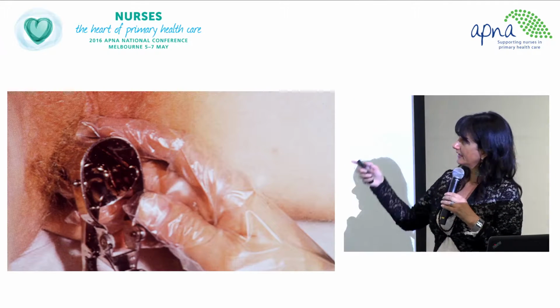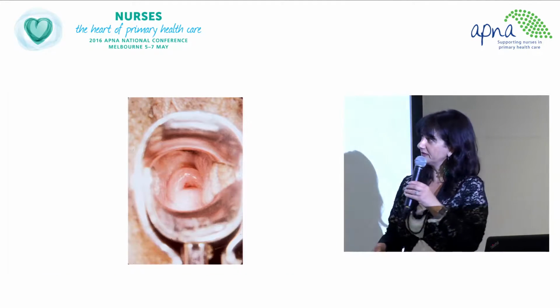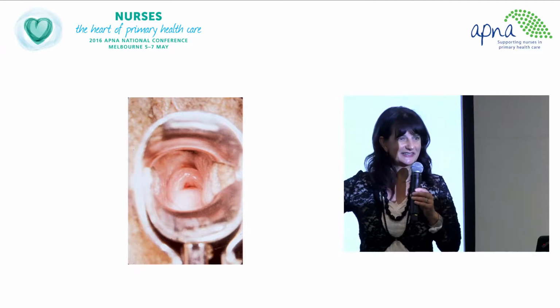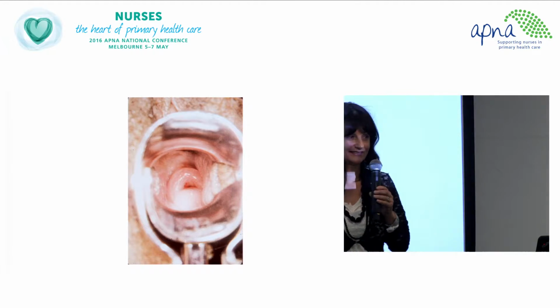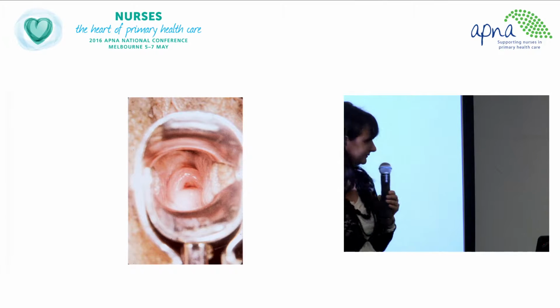We put in the speculum, and then when we open it up, if we're lucky, we get this nice clear picture that looks like this. Make sure that you offer Beth some privacy with a sheet to cover herself. Make sure you've got a good light.